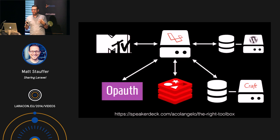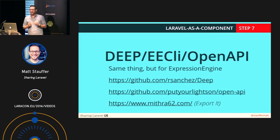So this is something that can be really powerful. It might not even be a good fit to use Laravel for everything, but that doesn't mean Laravel wasn't a good fit for this project. It just plays nicely in this infrastructure. And even if you're stuck with ExpressionEngine, I'm sorry, but there are tools to do this as well. Deep is a set of Eloquent models for ExpressionEngine's table structure. OpenAPI and Exportit are plugins for generating a REST API based on your existing ExpressionEngine structure. So again, get the data out nice and clean, write a Laravel app that consumes it and actually presents the front end.